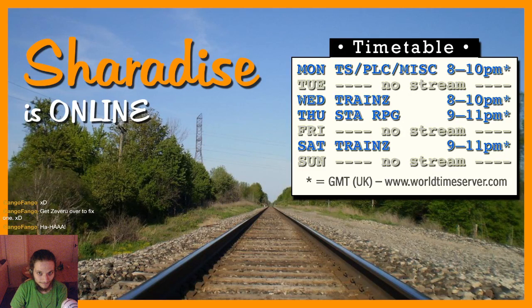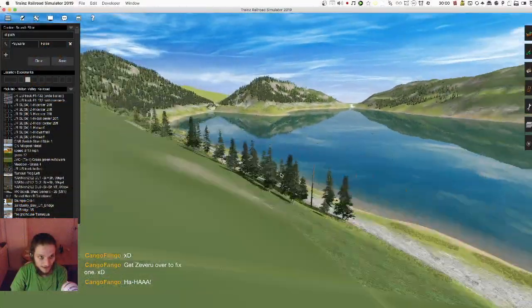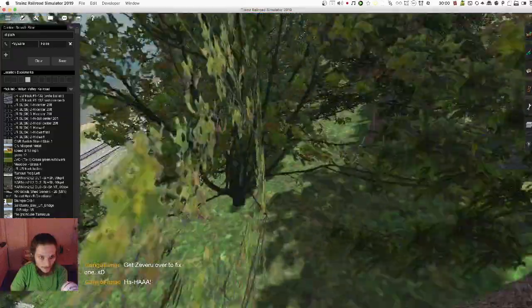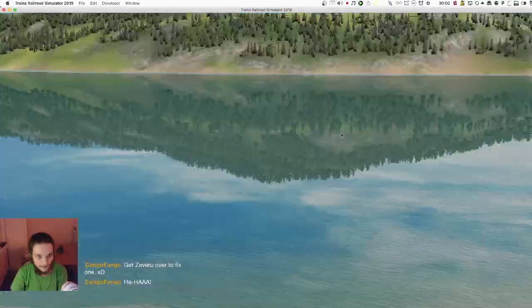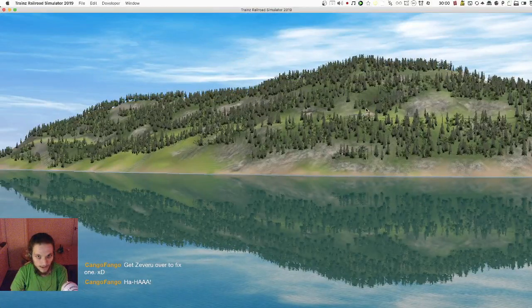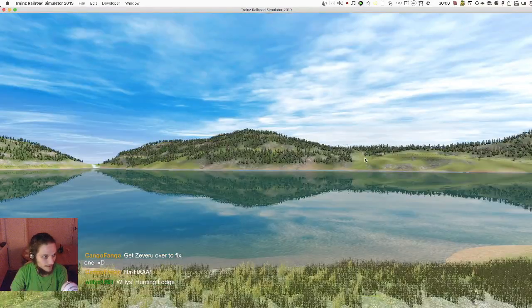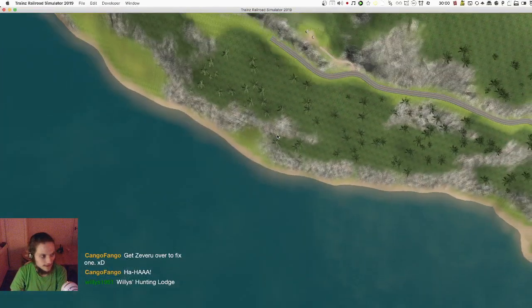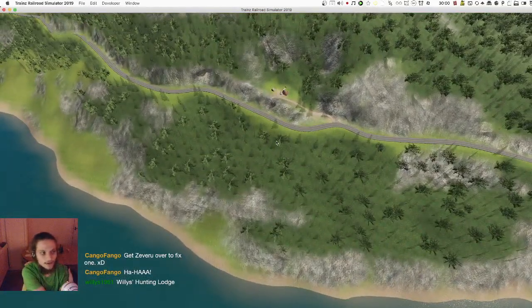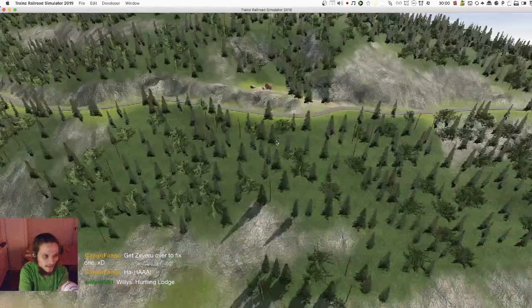So actually, one more thing. I'll quickly switch back. You can actually see it from over here. Hold on. Over here, magnify. You can just about spot it there. Right. Willis Hunting Lodge. Nah, I've just named it Willis. I want to name it after your Twitch name. So Willis 1961's. I just named it Willis 1961's place.